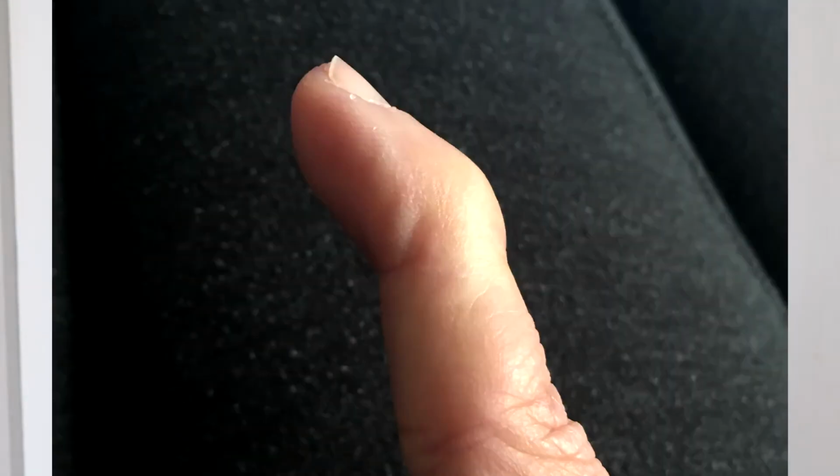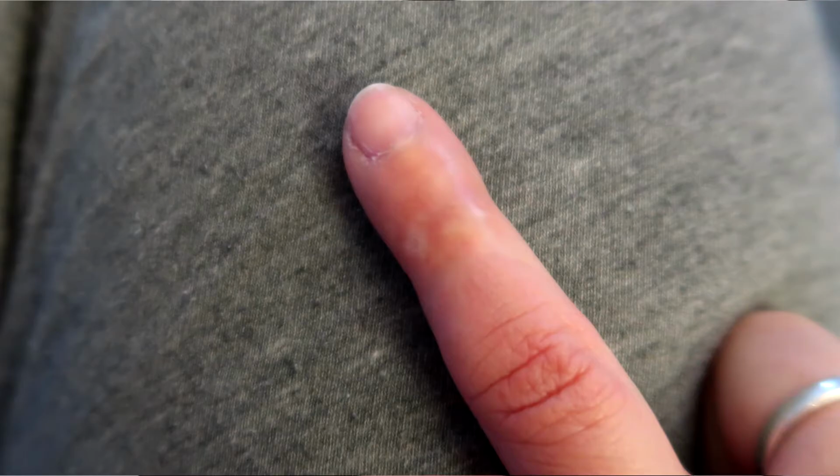So here's some pictures of what it looked like before the surgery, and now this is what it looks like after. As you can see, it's still pretty messed up, but the good thing is when I go to point now, look, it's straight. Before it was all wonky, like an S. It was really ugly. So that's probably the worst one that I have.